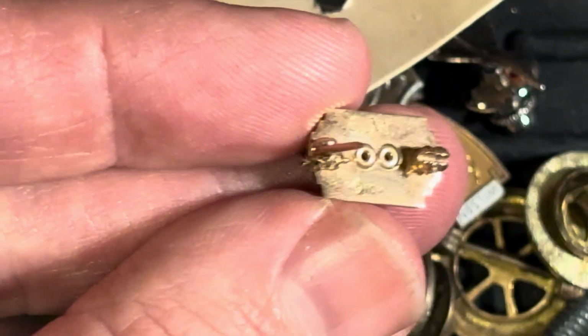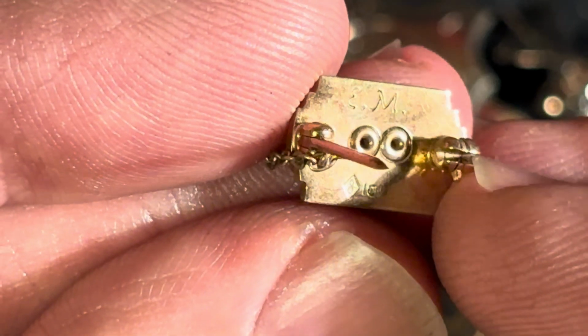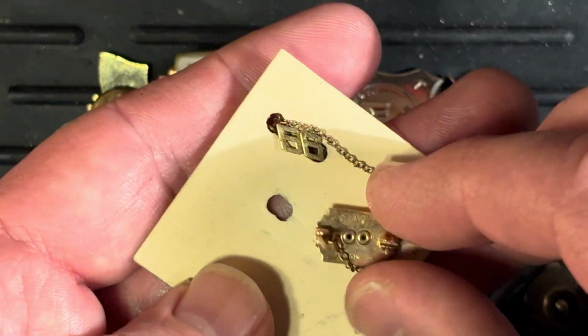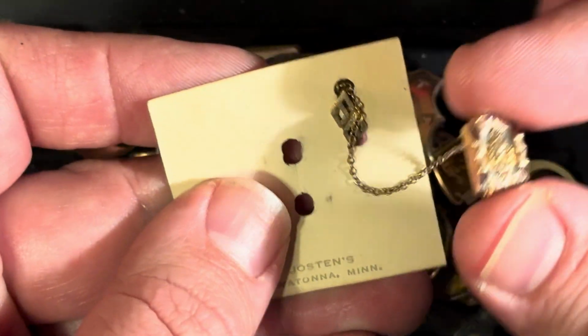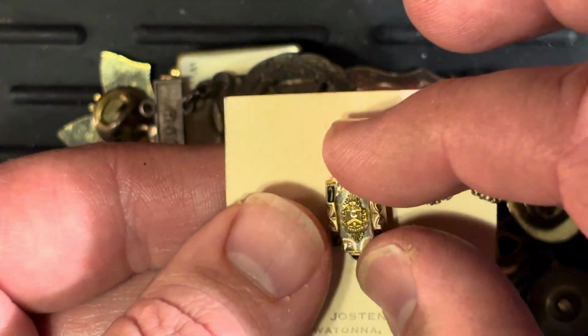What do you know? Look at that. Right off the bat, we've got a 10 karat pin. So, wow. All right, that is not what I expected. I was expecting this to be gold fill, but you know what? It was not. So for those keeping track, I paid $45 for this auction.